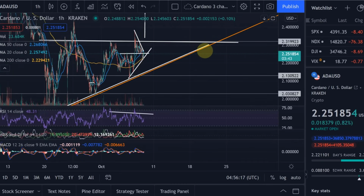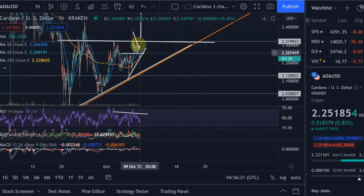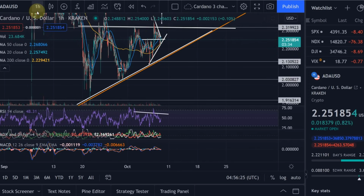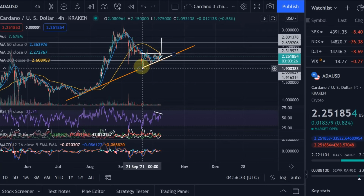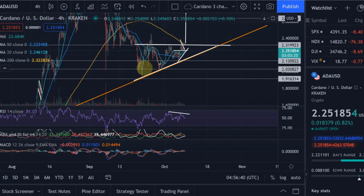If you remember, overall, even though that was a small descending triangle, what we saw yesterday is only a very small one. So what we can see here on the larger picture, if I move out to the 4-hour chart, we can see that large ascending triangle that we showed you yesterday here, which is a larger pattern, and this should break out to the upside. Again, typically an ascending triangle would break out to the upside.